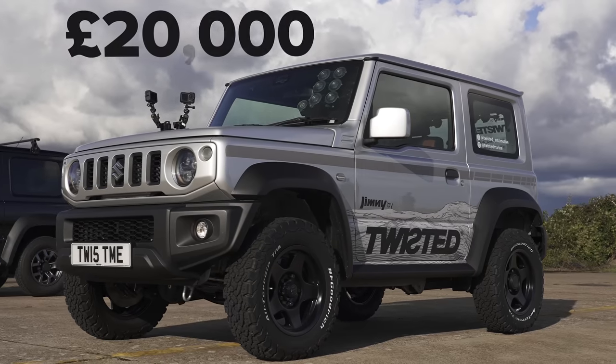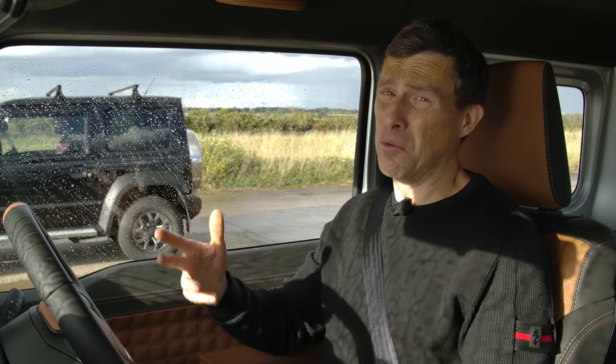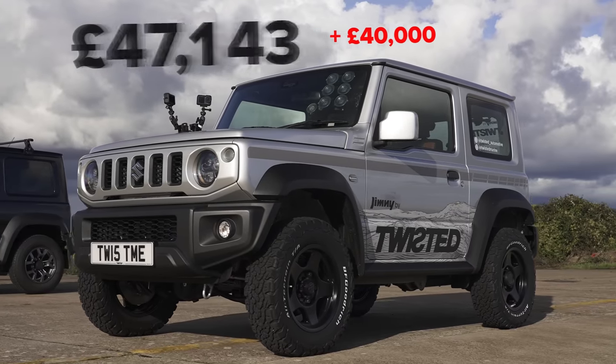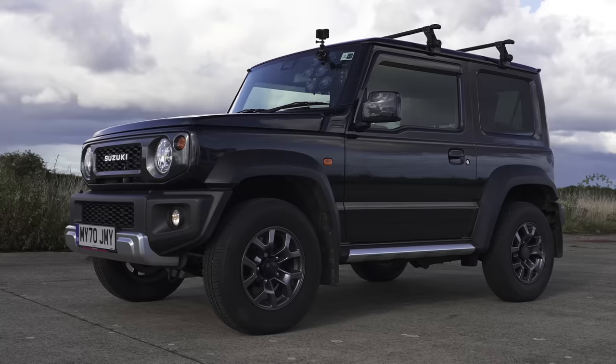The price of all these mods though, they don't come cheap. So you've got £20,000 for your Suzuki Jimny van, because you can't get a normal Suzuki Jimny with rear seats in the UK anymore, only the commercial vehicle version. Then there's an extra £40,000 for all the modifications you see on this vehicle. 60 grand for a Jimny. Oof. Now let's just get the comparable stats from Nick of the standard Jimny.